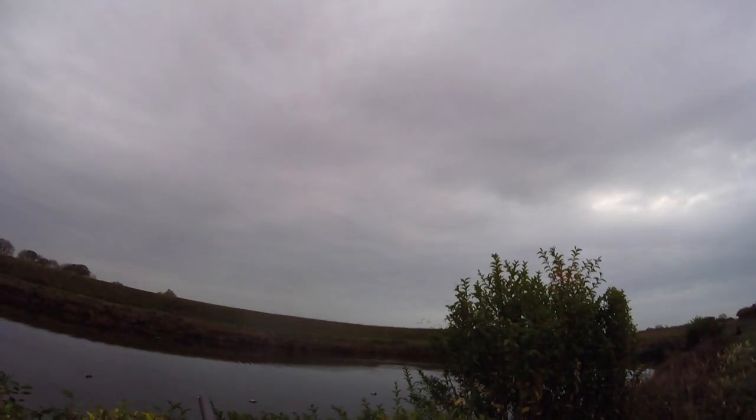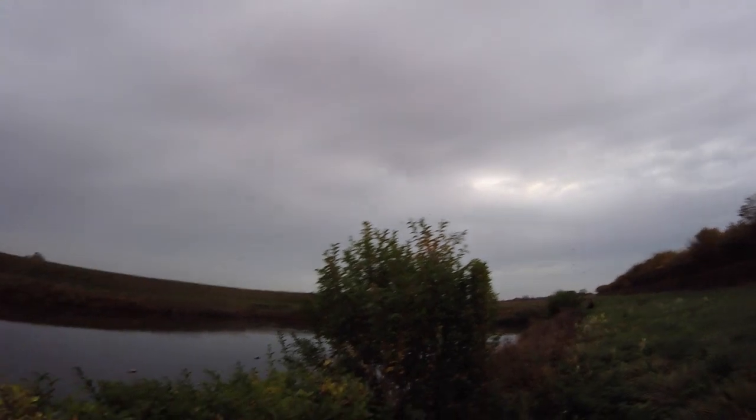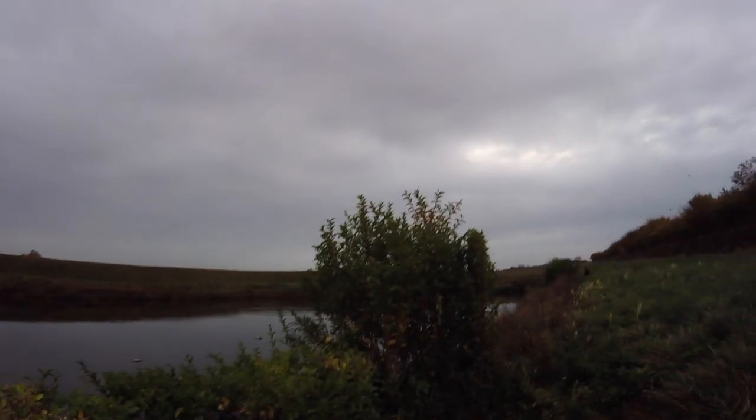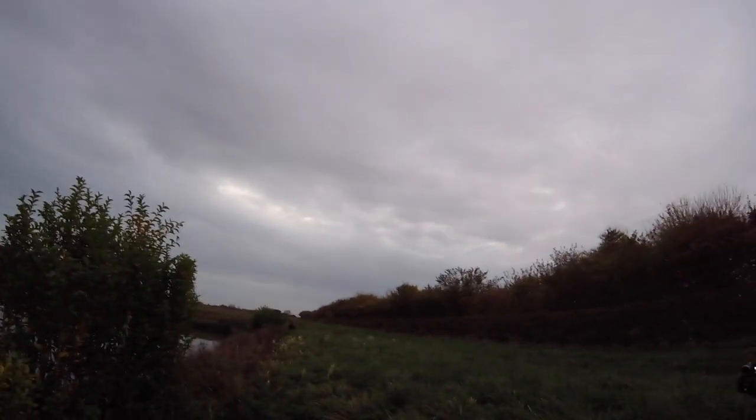Well, you can't get them all, but the neighbours probably can. A cracking shot from my neighbour as the duck lands in the roughage.